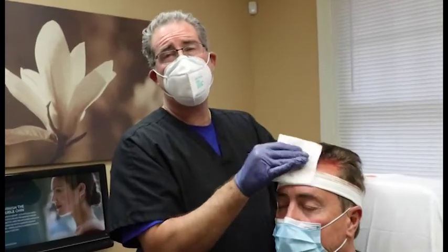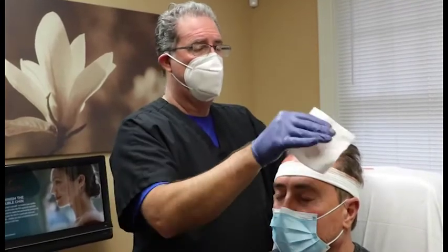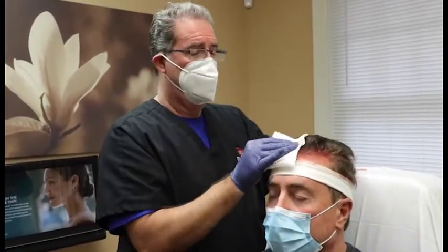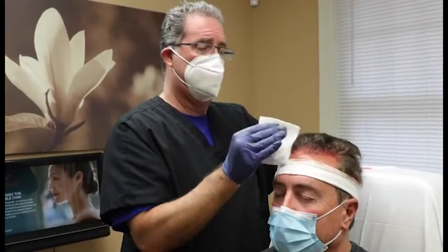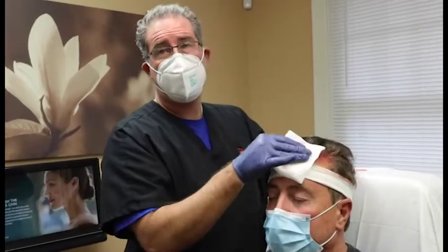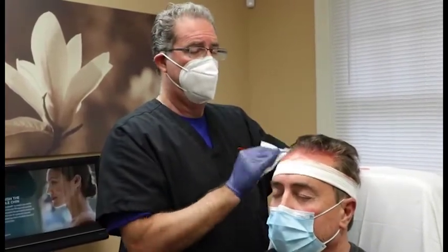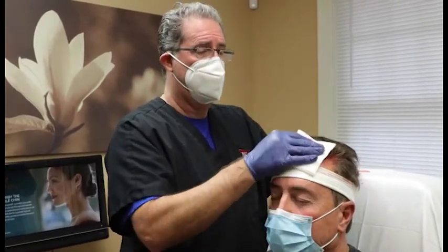So after the treatment, if it's the PRP alone treatment, we just ask you to rest for a day, and then the next day you usually feel pretty good. If it's the PRP plus exosome treatment, then we have you rest for a day or two, and you're a little bit more sore and a little bit tender in the hair. So we just have you rest, just do some gentle washing of the hair.